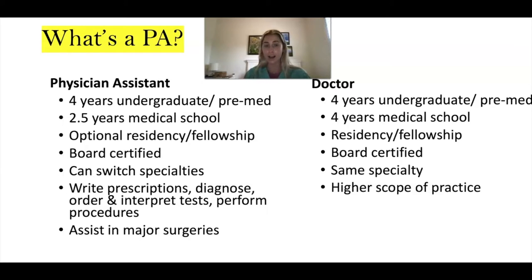A PA also goes through 4 years of undergraduate pre-med coursework, and then we do 2.5 years of a medical school equivalent where we learn about 90% of what a doctor learns in med school, but in about half the time. So it's known for being really rigorous and fast-paced. We have optional additional training after we graduate, but it's not required like a doctor has. Because of this, we're broadly trained. We can jump from different specialties. I can work in primary care one day, and then I could go work in surgery the next.